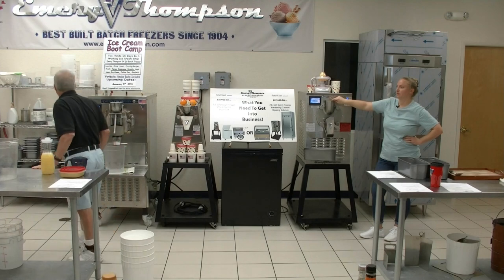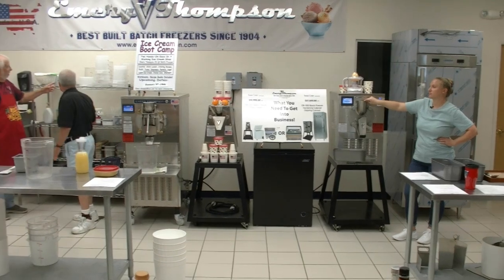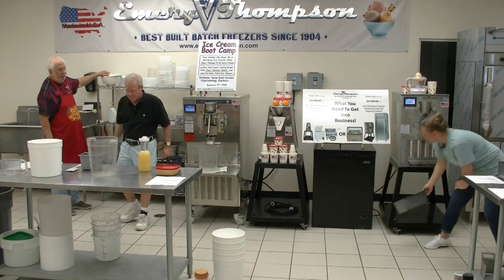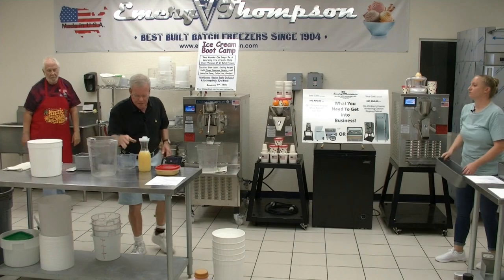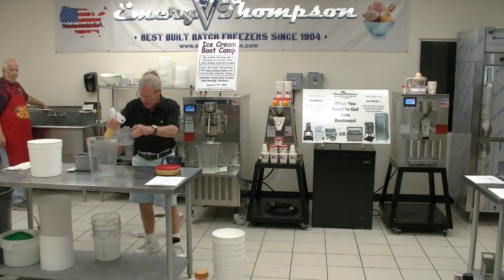Very simple. We're going to put in the lemon juice. Do you see something bigger? How much do you have to measure? This will do. We're putting in 12 ounces for starters.